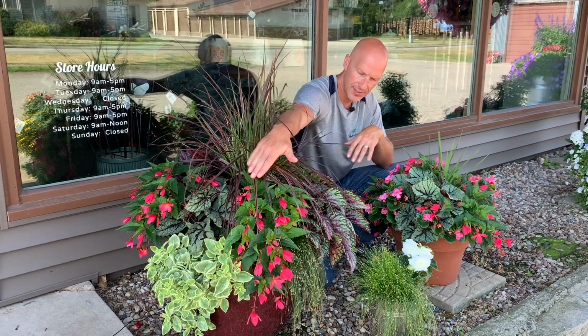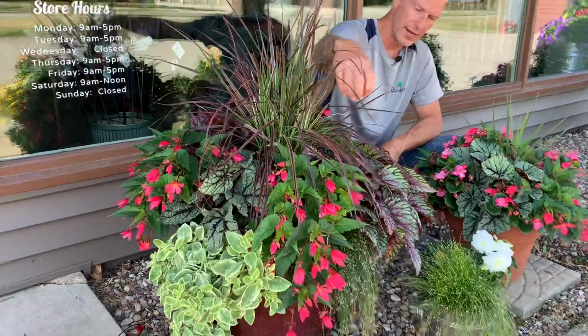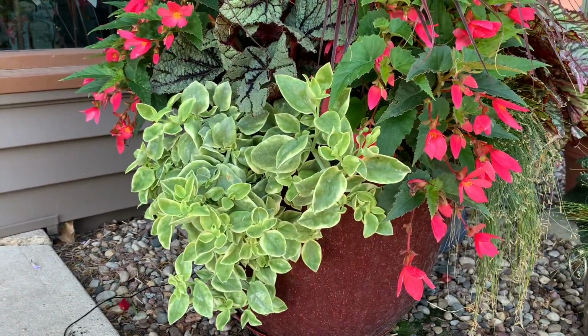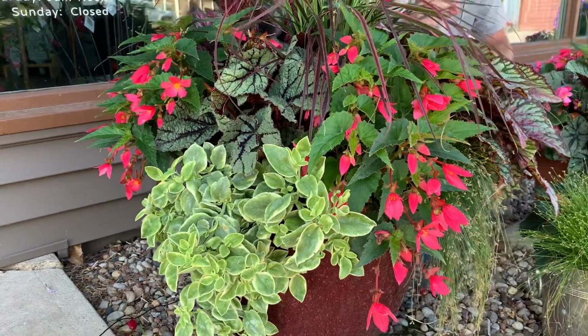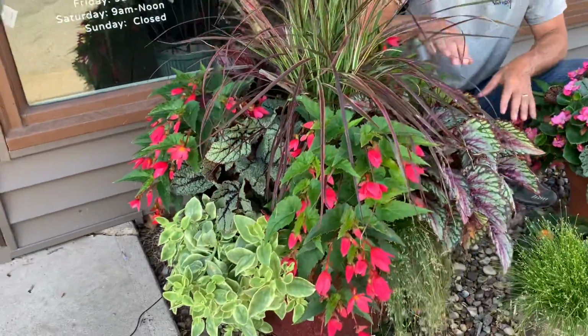And next to it there is a trailing Dorianthus, and it's got a real variegated leaf. It's kind of a thick leaf that has a lot of water in it. It's almost like a trailing succulent. It does get a little flower, really petite little hot pink to almost reddish flower. They're really neat to use though.